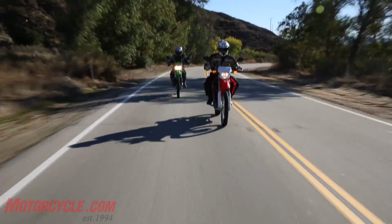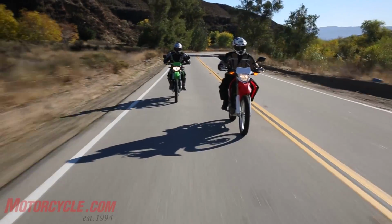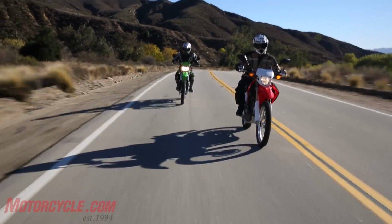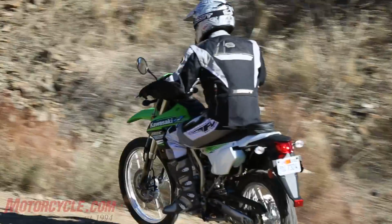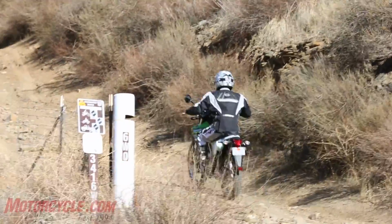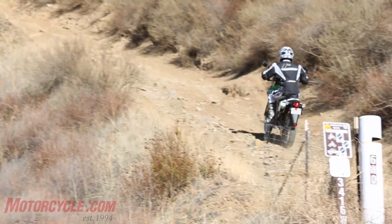So what we've done to put these two to the test is put them through both the elements that they're designed for, street and some mild off-roading. But all in all, these are just a couple mild-mannered dirt bikes that do really well on the street. Even though they're similar in a lot of ways, there are some pointed differences too.